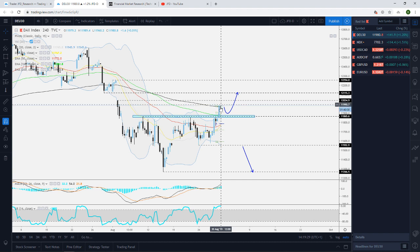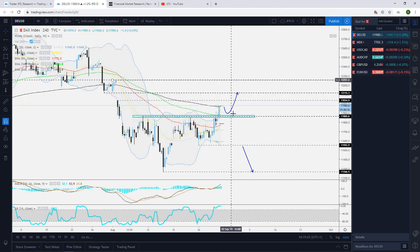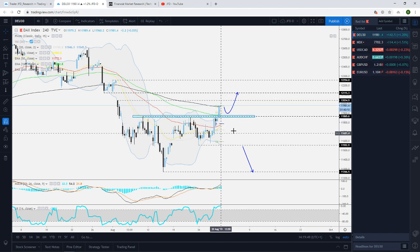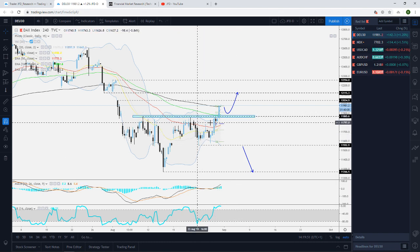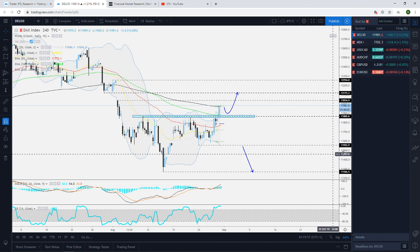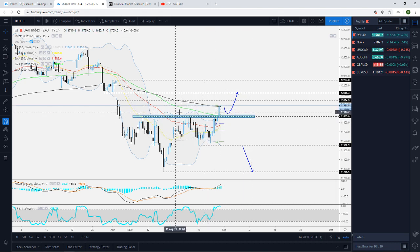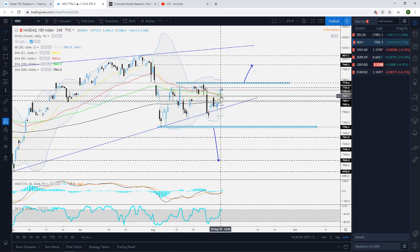If this struggles to push towards the 12,000 level today, we could see this one correcting maybe back down a little bit, but as long as it remains above the 11,865 zone, we will continue targeting the upside. If this suddenly drops back below the 11,865, then this could increase the chances for DAX30 to slide back down towards the 11,550 zone. So keep your eyes on that one. But like I said, for now, everything's looking a little bit more bullish than bearish. Looking at Nasdaq100 now.